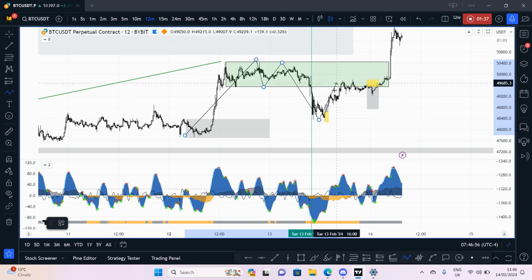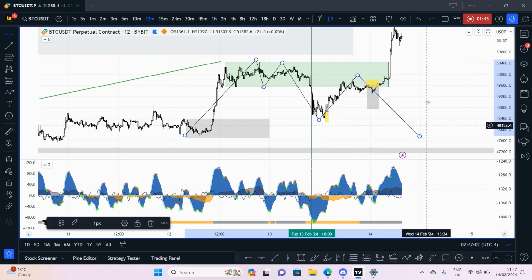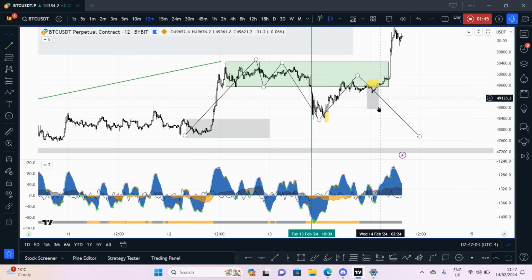And then I said we're probably going to come up here and go for a further downward continuation. Now, did we get that? We're going to talk about that in a second. So why did I enter this trade? I actually entered the trade at this low over here.